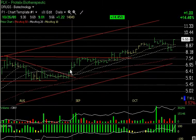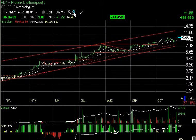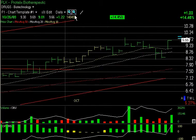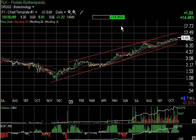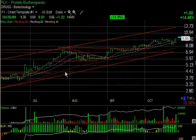PLX was another winner today, up $1.22 or 14.5% on nearly 1.5 million shares traded, and it made a new. Nope, didn't quite make that new high. Excuse me. It was a new closing high. It's trading slightly higher in the aftermarket. This one looks like it could extend. It's an Israeli biotech firm. That top of the channel reads something around the 12.5, 13 zone. So there's definite possibilities of higher prices there.